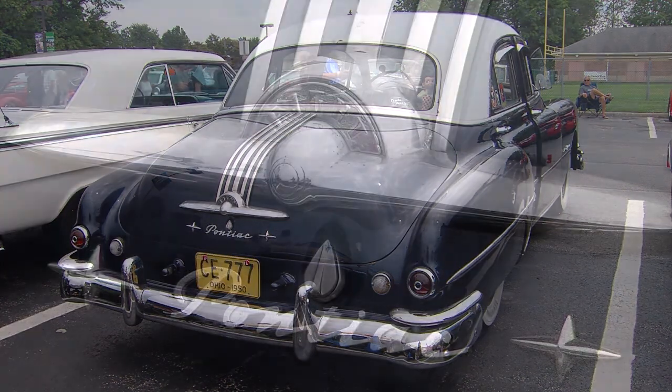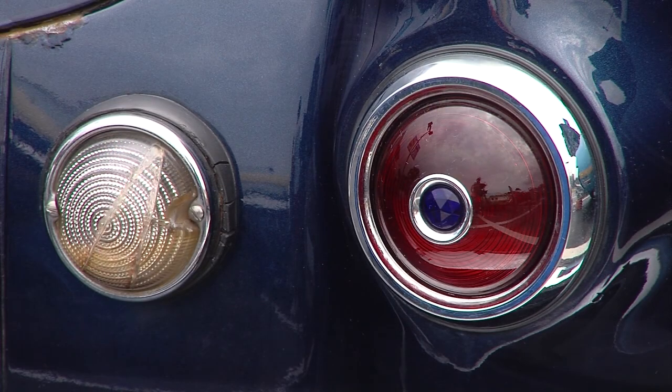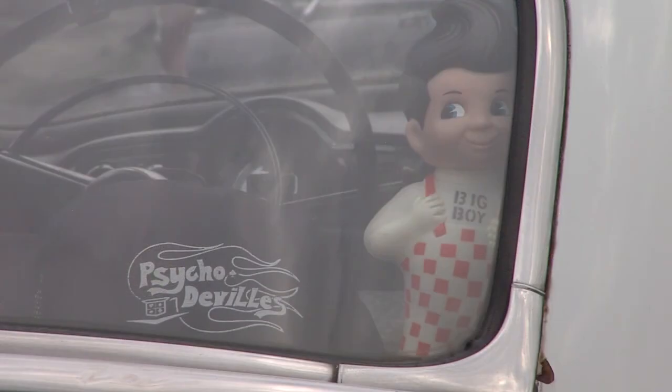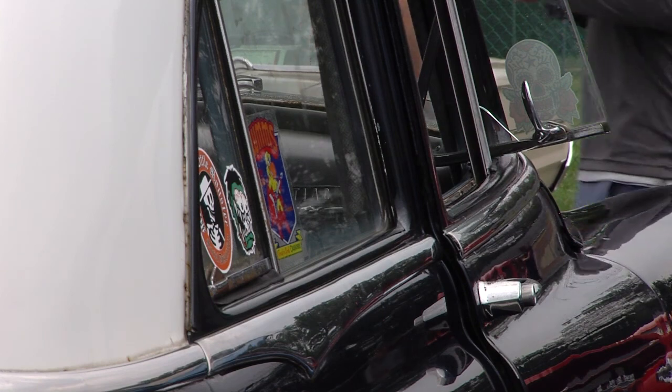So what did it take to get it running? Just spraying some ether down in the carburetor just to get it to fire up, and once we got it fired up and pulled it out of the garage, it saw its first little bit of sunlight in a while, drove it right down the road, dust flying off of it like it had never missed a beat, like it was never off the road.